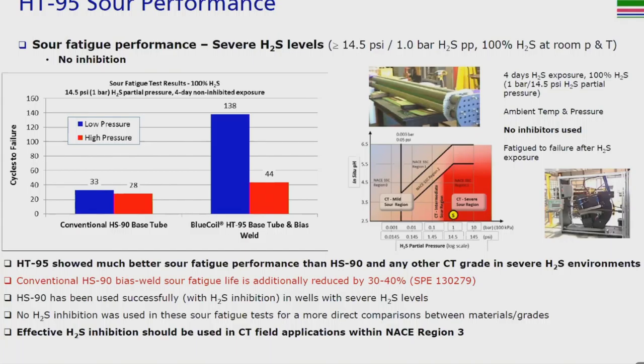Now, focusing specifically on the HT, this is a little bit of what I was mentioning before. We are focusing here a little bit more on the comparison between a conventional 90 grade and a blue coil 95 grade. Again, the conditions are one bar of partial pressure of H2S, 100% H2S, room temperature, and so you can clearly see that the performance of the pipe is vastly superior to any conventional grade coiled tubing.